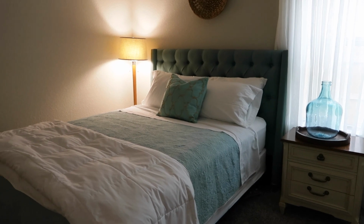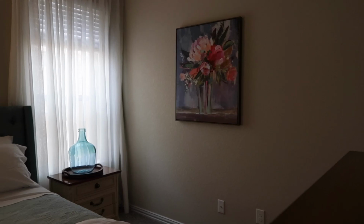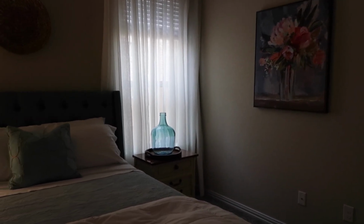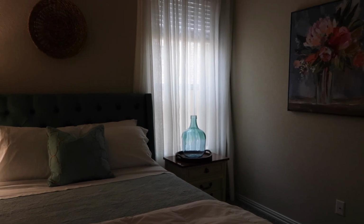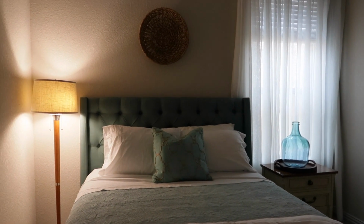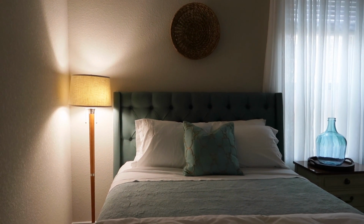Okay, so this is what it looks like. I'm thinking that maybe I might need to move out that side table and just put that round wooden one there. Not real sure, but I'm thinking maybe that's what I need to do. And then I'll also be adding some flowers into that vase when it gets closer to spring. So other than that, I think it looks okay.